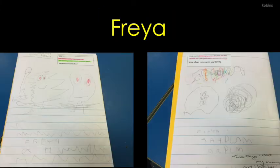Freya in Owls has improved her writing in the space of one week by starting to write some of the sounds that she knows. Look at the difference between last week and this week. She's writing lots of recognisable letters. Well done, Freya.